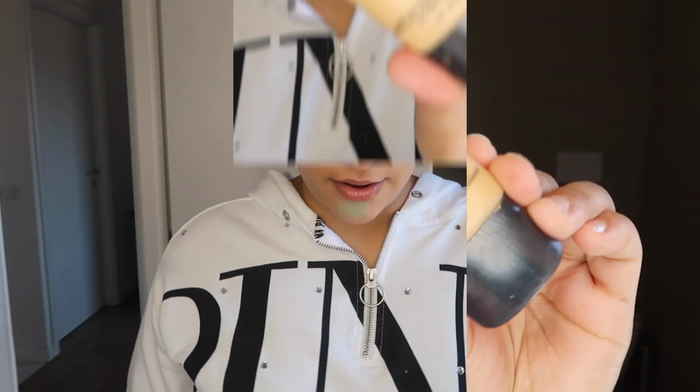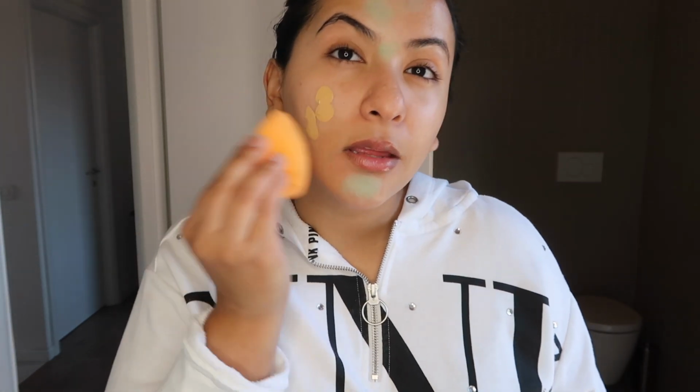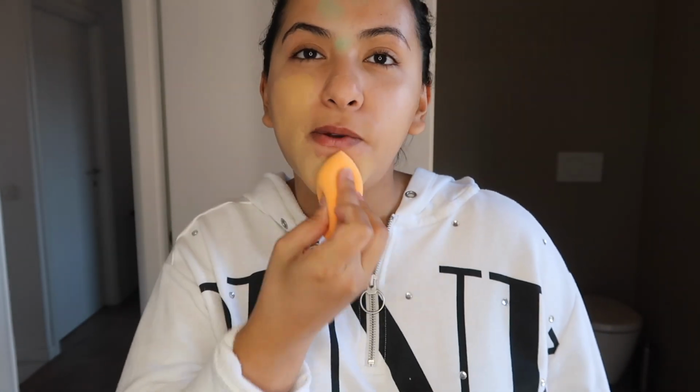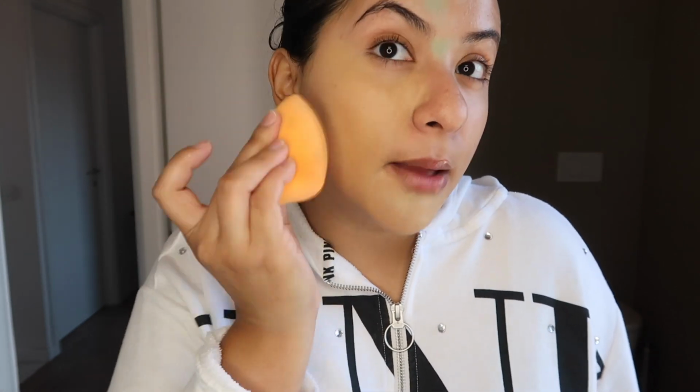I almost fell there. So once again, we're going to go in with our L'Oreal Infallible. I love this. This is amazing. I don't find this at the PX, which is super upsetting. But my friend told me you could order it, but I ordered a handheld vacuum and it's taken forever. I'm probably going to get it next year at this rate.